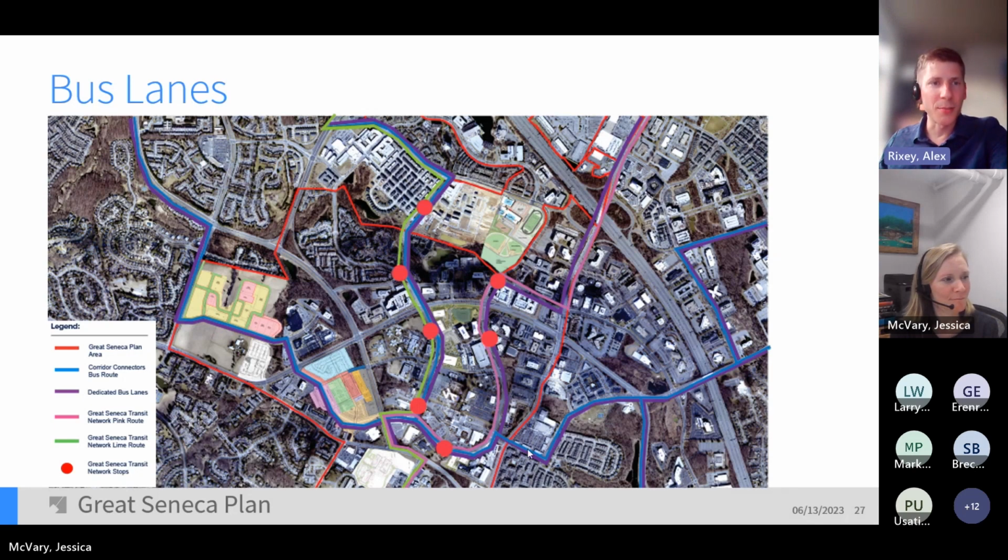And all together, the purple lines show where we're considering dedicated bus lanes. And so really aligning the transit on those dedicated bus lanes to provide circulation within the plan area, particularly along Brochard and Medical Center, but also providing east-west connectivity from the Medical Center over to Bellward and then on north.